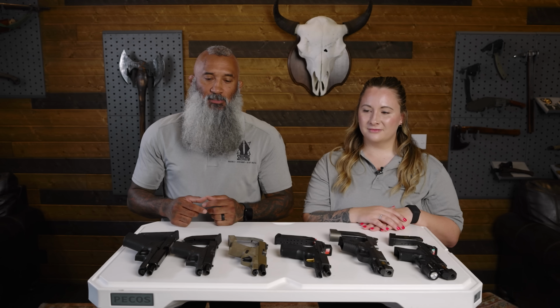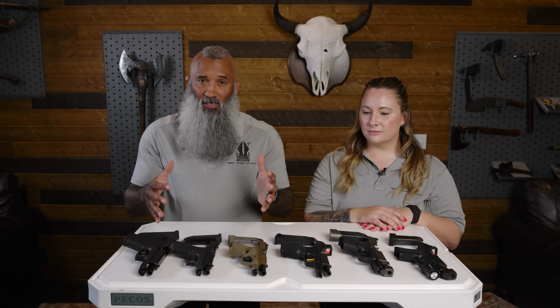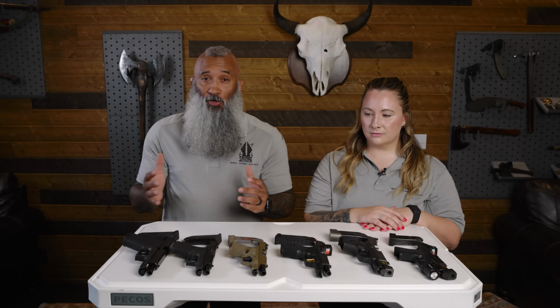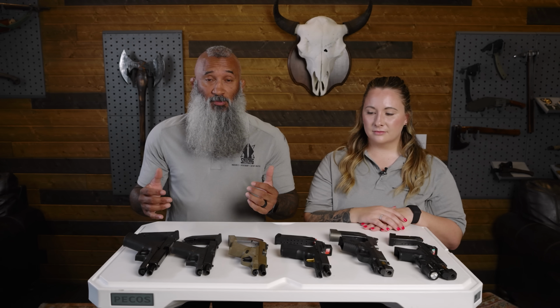All right, just so we know guys, picking a pistol, these are all about our opinions. This is my opinion on these guns. When it comes to whatever you're going to decide, the first thing you need to understand is why am I carrying that pistol and what am I going to use it for.